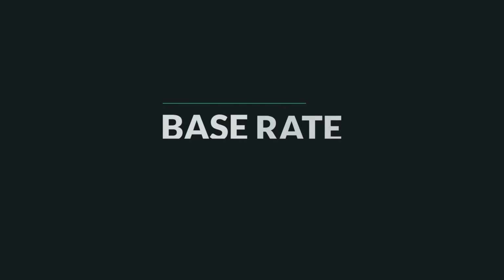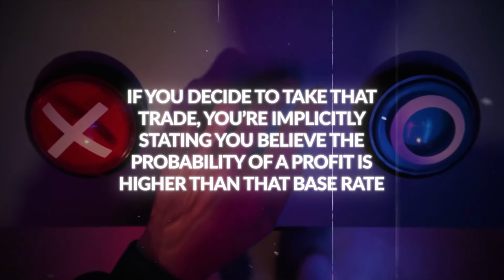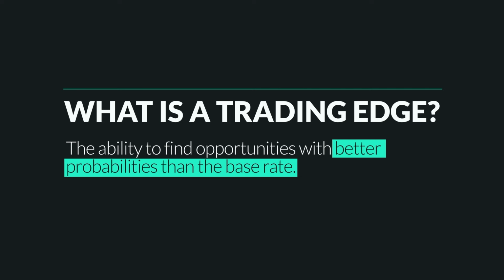So we call those probabilities the base rate, the probability of an opportunity if you had no edge at all. But here's the key. If you decide to take that trade, you're implicitly stating that you believe the probability of a profit is higher than the base rate of 33.3%. Otherwise, why would you be taking the trade? So what this means, and I'm going to really oversimplify things just to get the point across, is that having a trading edge doesn't mean being able to choose which opportunities are going to result in a profit. It means being able to estimate the probabilities of a situation differently to the base rate and on average be right. And if you are right on average, you're going to be making money. And if you're not right, you won't.